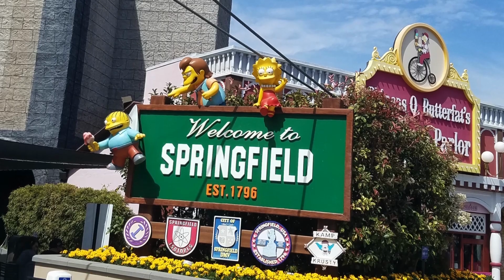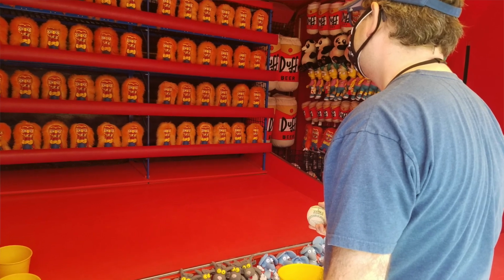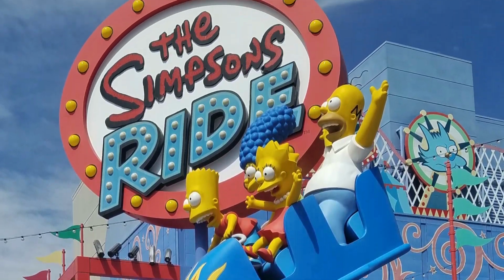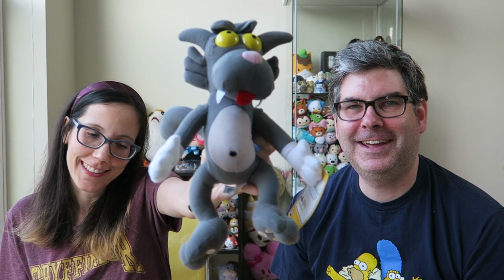After that we went back up, and the Simpsons area had the games. Jared played a couple and won a Scratchy, of Itchy and Scratchy from The Simpsons. And I'm really bad at the games. I thought I used to be okay at them, and now I'm really bad. But he did manage to win this. So that was cool.